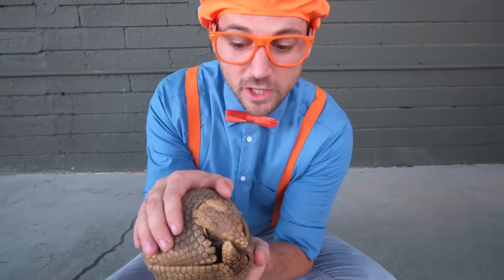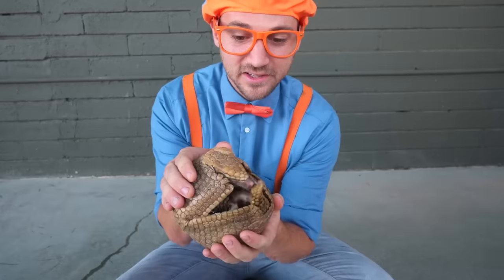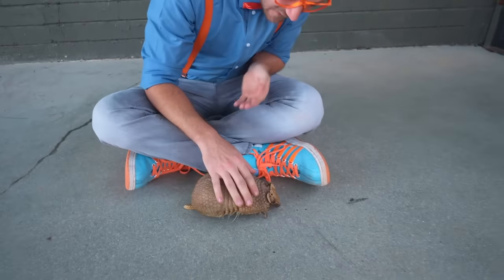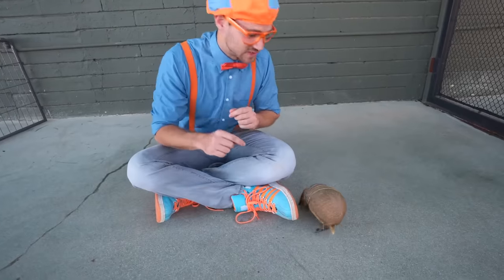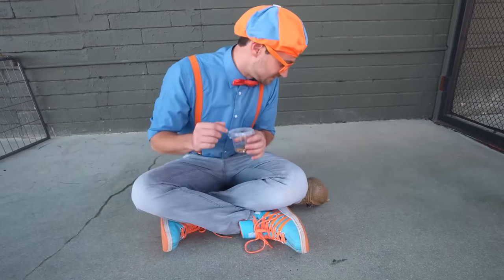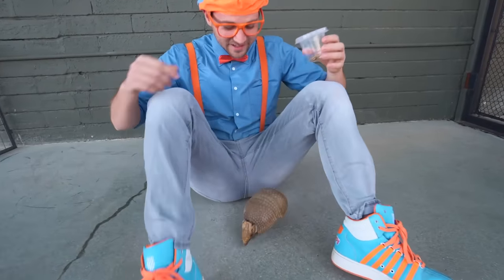Oh no. Ooh, check this out. This is an armadillo. Okay, here you go. Run free. Whoa, look. An armadillo is one of the ambassador animals at the zoo. That means it's an animal that you can meet face to face. Whoa, hey, what are you doing?